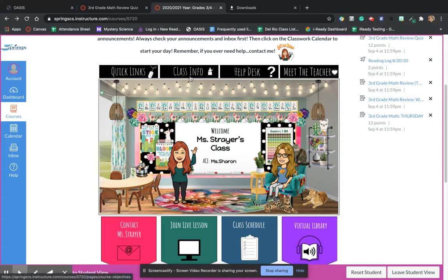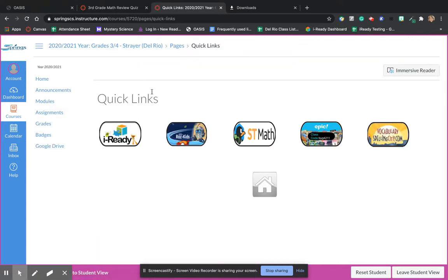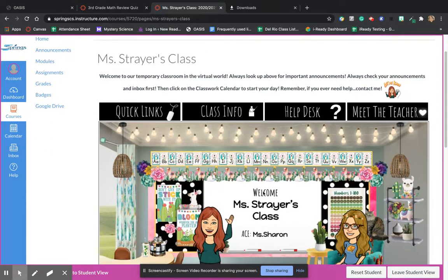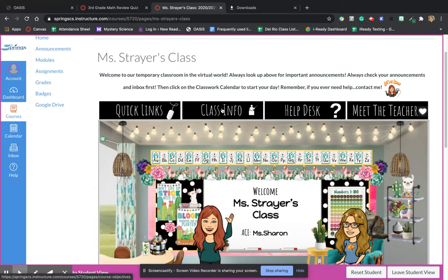Up here, you'll see a couple of buttons. So one says Quick Links, and Quick Links takes you to a bunch of different icons with different websites. So you can just click on and it takes you straight there. So right now I only have 5, but by the time you log in, there's going to be many more. And if you see this little house button, go ahead and click it and it'll take you back home to our class. Another button you may be interested in, or your parents may be, is Class Info.